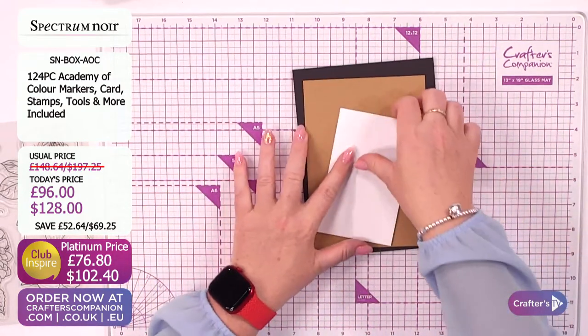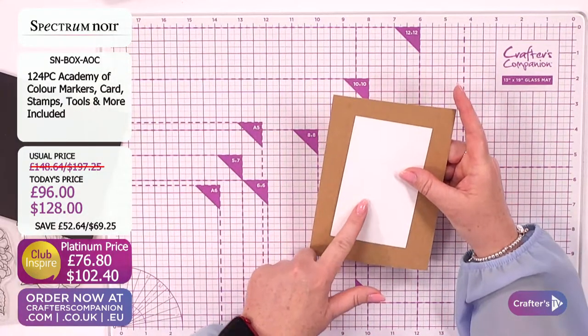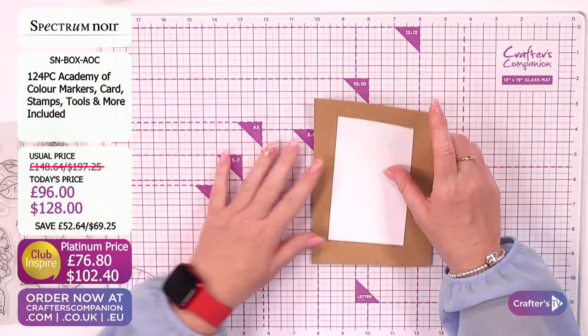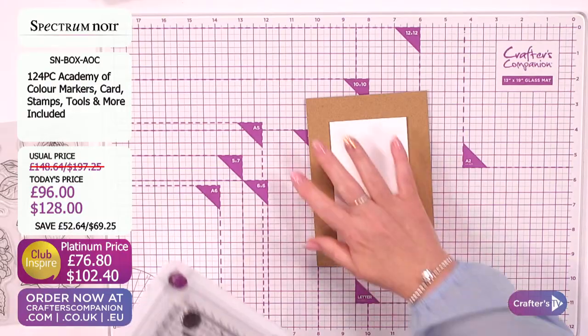Right, so the first thing we want to do is take our craft card and our white cardstock, and we're going to bring in our stamping platform. Okay, so let's bring that one in.